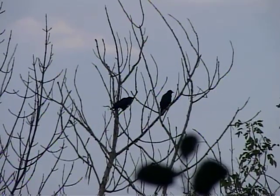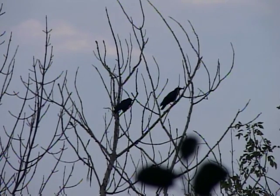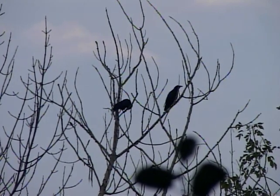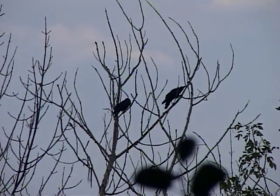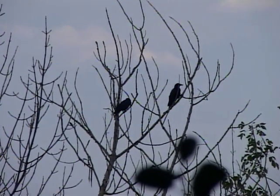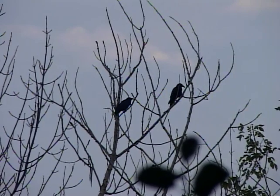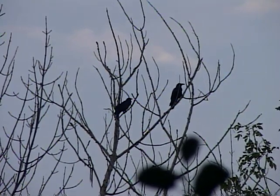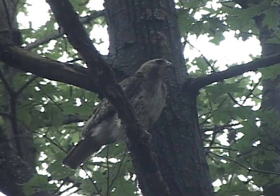Now, I've never known crows to be that interesting, but watch what this guy does. No wonder there's no bark left on any of these trees. Yeah, just so he can sharpen his beak. You'll find plenty of hawks roaming around these woods.